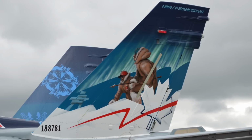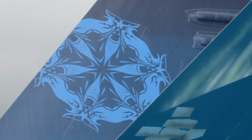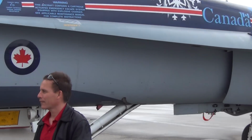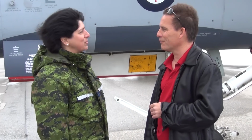I see the 13 snowflakes. 13 snowflakes. A special meaning, right? Well, every snowflake is unique. So, of course, unique to the design of the snowflakes on this aircraft, there are 13, basically to represent the 13 provinces and territories across Canada. Great idea. Coincidentally, we have 13 wings across Canada. And even more coincidentally, we have 13 team members this year. So 13 is kind of an important number for us this year.